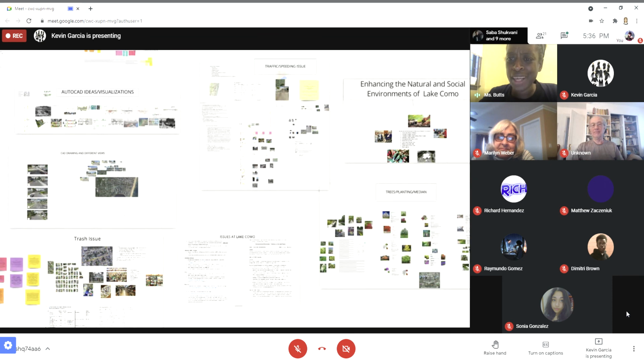Dr. Weber, do you have any comments? Yes, I think you guys have done a remarkable amount of research. I love your ideas of the plants and the trees and the way to design the median. I just think it's a great project, and you guys have done a lot of great work, and you're really going to help Lake Como once this gets all settled.